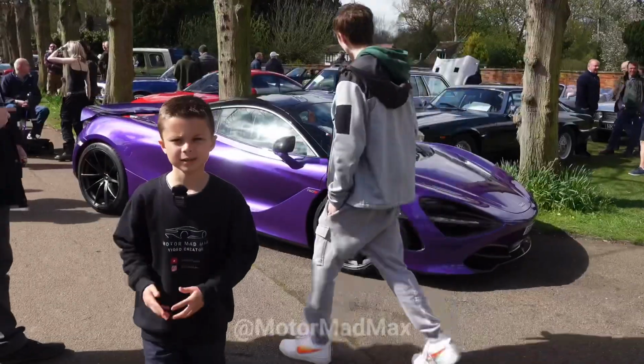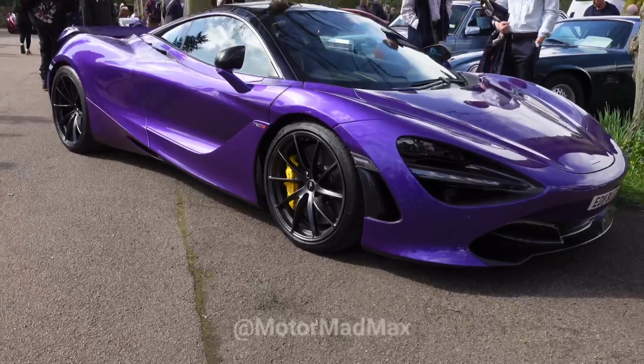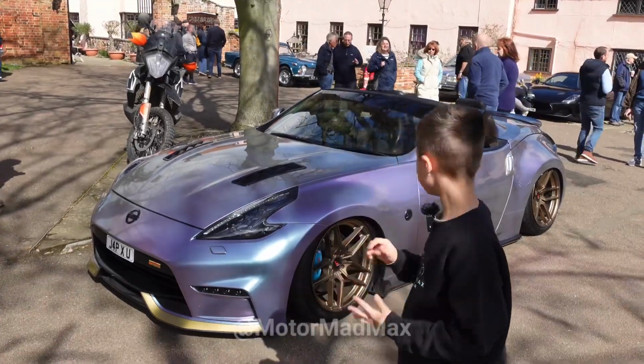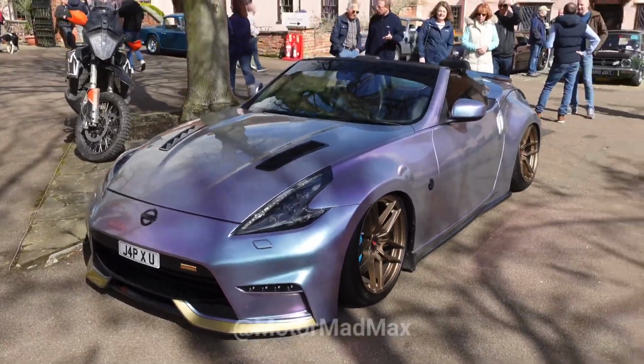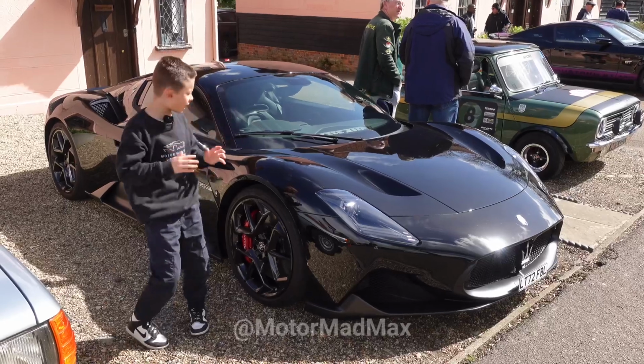I love McLaren. This is a Senna in this lovely purple. Guys, look at this 370Z and I love the colour. Guys, this has to be on air ride. Look at this MC20 and look at the black over the black.